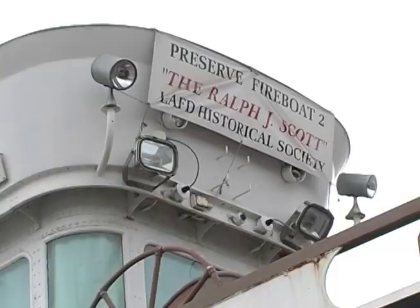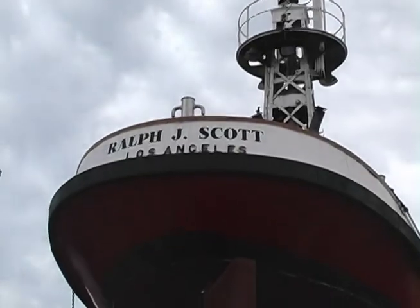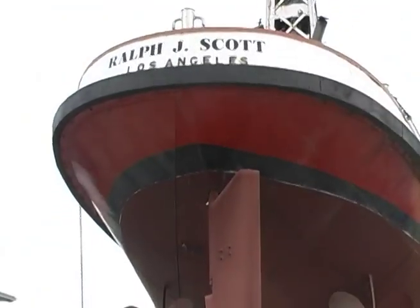Well, Fireboat 2 was launched back in 1925 and has lasted with the LA Fire Department for 78 years. That's the longest serving piece of equipment that we've ever had. It was renamed the Ralph J. Scott in 1965 after a fire chief who was a very progressive gentleman and was responsible for the building of the boat.